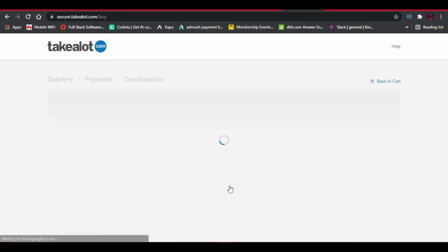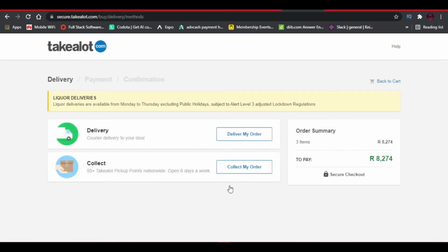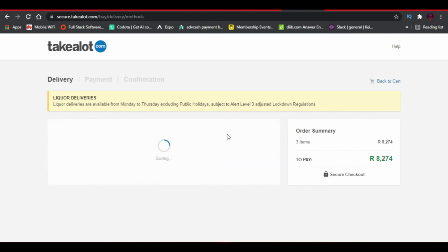Here I'll be asked to log in to my Takealot account. As for me, I already have a Takealot account, so I will not create another one. It is easy to create an account. You just have to have your email address, password, number, and so on. So I'll click on login. There are two ways here, delivery and collecting. For us, we're going to choose deliver my order.